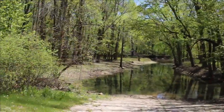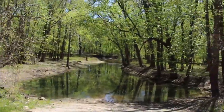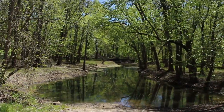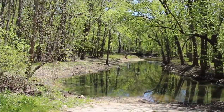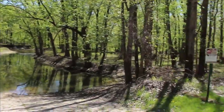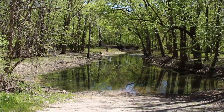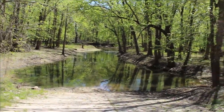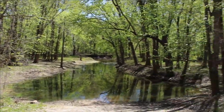Stopped over here real quick. This place called the Maple River Boat Access. This is a boat access right here, and that's the Maple River. It's kind of cool. Figured I'd stop and check it out. I eventually want to get me a kayak or something like that. Maybe I can come out here and do a little kayaking. That'd be nice.